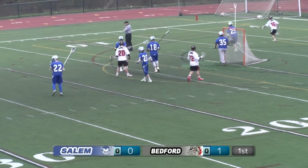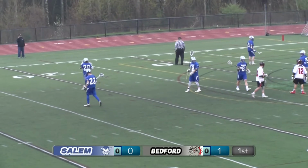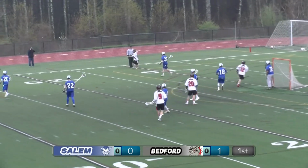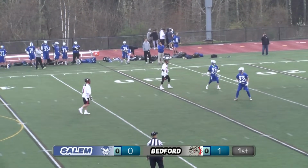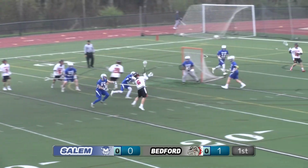Oh, that's a good shot there. Now you saw a quicker slide there, Hubie. Number 9 from Salem, Dan Johnston, was able to step out a little bit quicker on that midfield dodge. Yeah, it looks like they're learning from their mistakes from the first goal there, Corey. Looks like they're trying to figure out whether or not they can slide earlier and often. But maybe they should just be moving the ball through X and maybe trying to redodge.